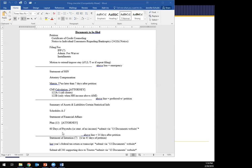Now, the next set of documents are not mandatory, but it's just a good idea to get those filed at the same time. For instance, the statement of Social Security number, it's super easy, so you might as well just get that filed. There's a statement of attorney compensation. That's really easy. The numbers are zeros. And so those two, it's just easy enough to file them. You don't have to worry about them after that.